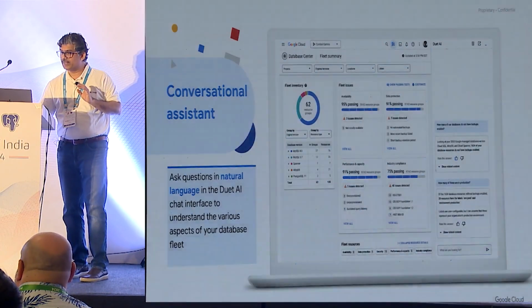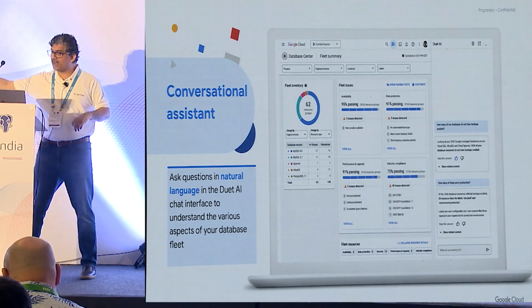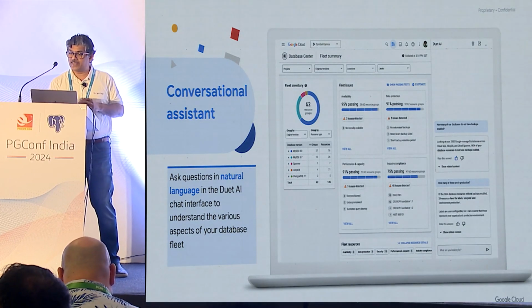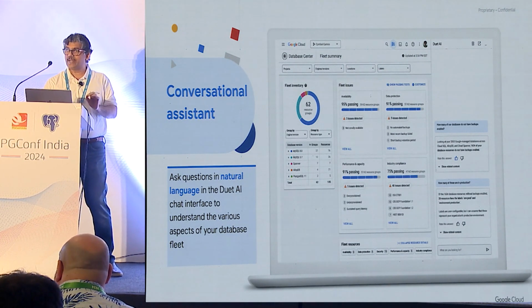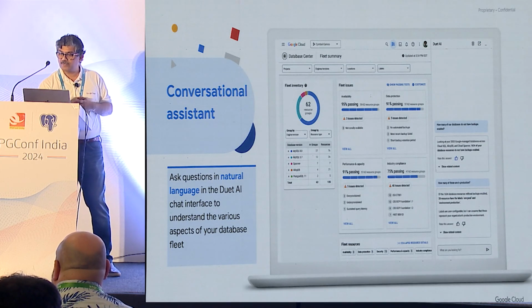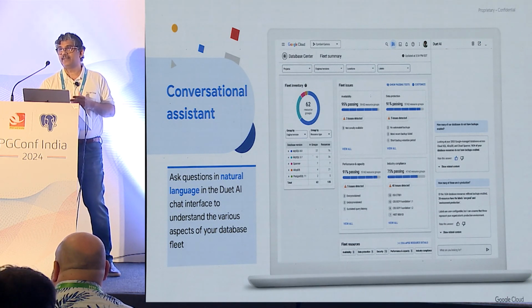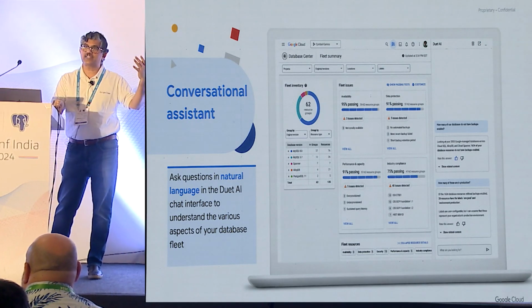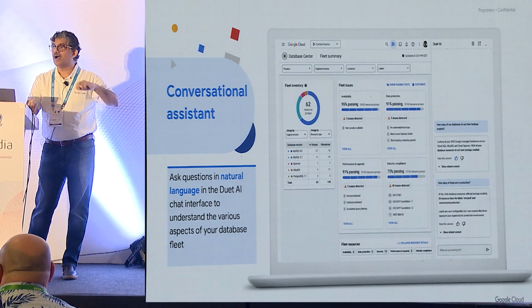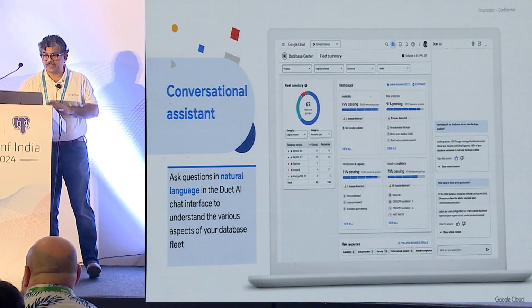So if we look at a quick example of this conversational assistant, it's very small, but the question being asked there is, how many of my databases do not have backups enabled? That's an English language question, and Duet AI is giving an answer saying, out of the 2850 databases, about 1634 databases do not have backups. The second question asked is, how many of these are production databases? And then it gives you an answer as well, right? Similarly, if you're a business user, or a CISO, you can ask, which of my databases are exposed to security vulnerabilities? And it will give you an answer. So that's an example of a conversational assistant.